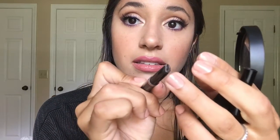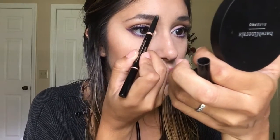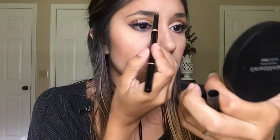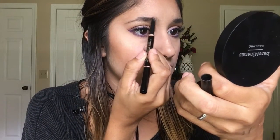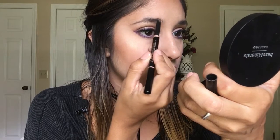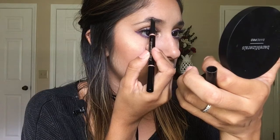I like to take the pointier end. There's this end down here, it's a little thicker. I'm taking the pointier end. And this is just my preference. I start at the top of the brow, and I kind of like crease my brows, like make a crazy angry face. And I'm gonna outline up because I like a little bit more of an arch.